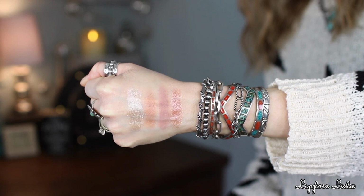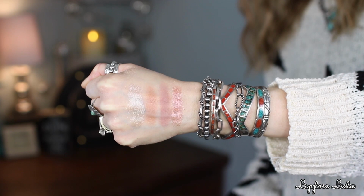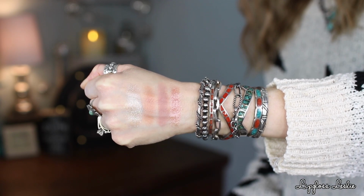So here it is. Look at that top shade. Oh my gosh. It's like a taupey, almost silver, but kind of more of a taupey shade. Beautiful. So if you like kind of more pinky, dusty rose sort of colors, I think you would really enjoy this palette. It's a good one. Cute, cute, and I like the little swirls in it. I think that's a fun little detail.